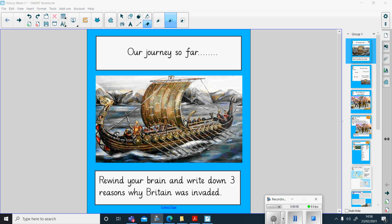This is the third lesson in our journey so far. The journey is all about the Anglo-Saxons and the Vikings invading Britain. And so far on our journey we have learnt all about the different invaders that came and settled in Britain. We've learnt about the countries where they came from, and you also made a timeline of key events.